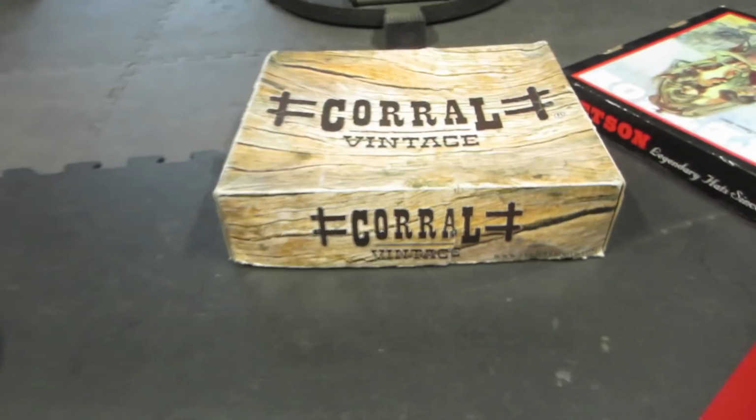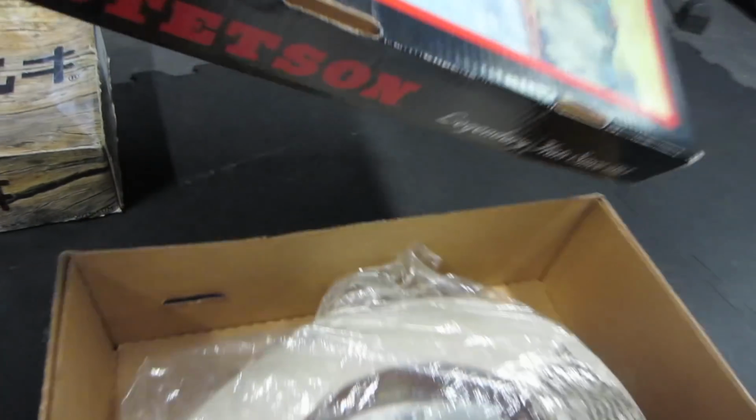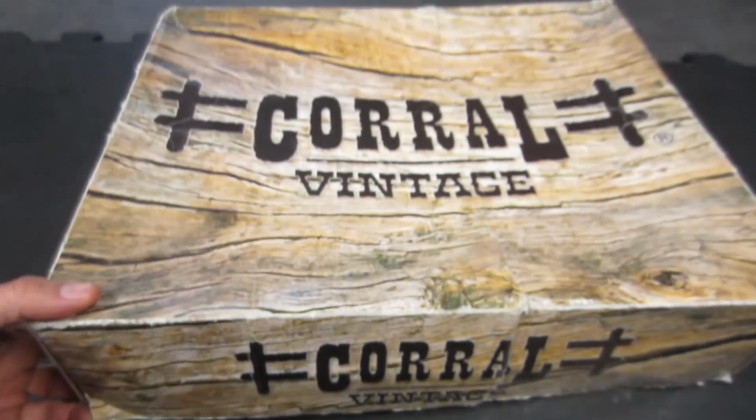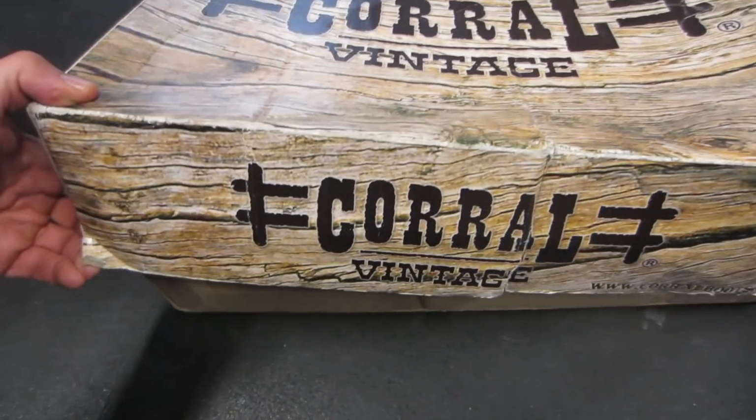I'm really curious to see what's in this Corral box, but let me first put this Madonna artwork on here. Wow, look at that. Let's see. I really have not seen what's in this thing. Let's take a look together.